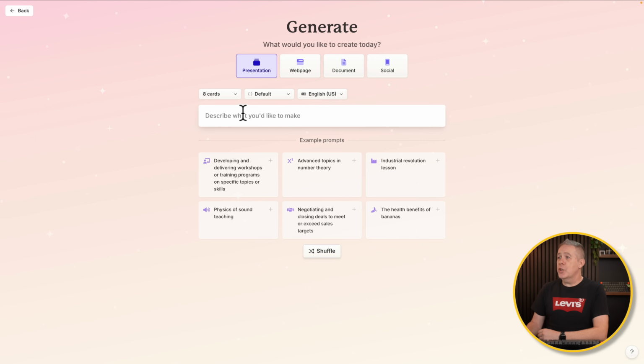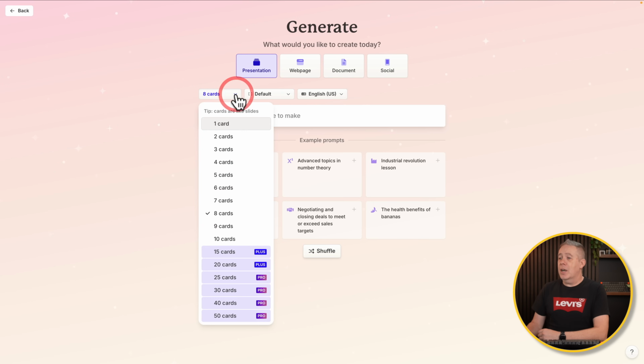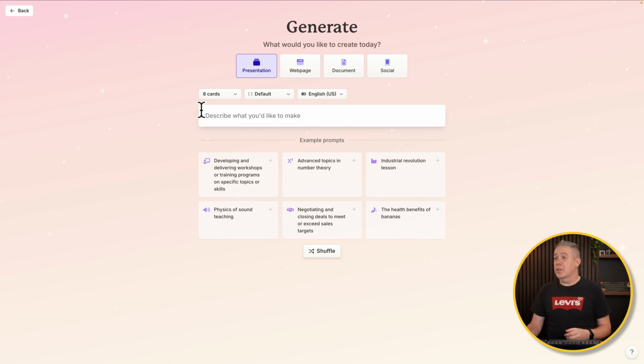So describe what you'd like. You can see we can create a presentation, a web page, a document, or social. We're going to stick to creating a presentation. The number of cards you want, as you can see, we can go to 10 with the free account. If you want to go above that, then you have to pay. I think 8 is probably more than enough for most use cases.